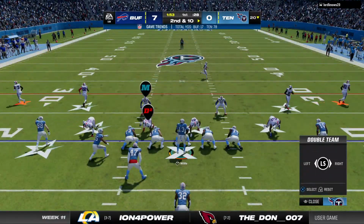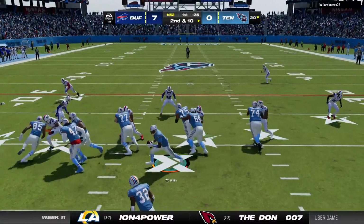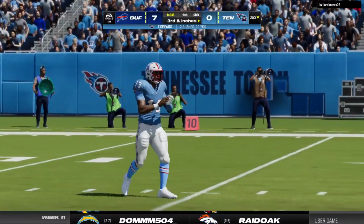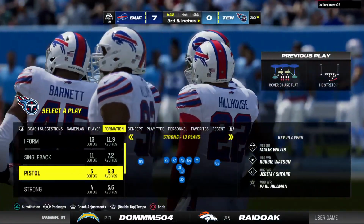Again from the 20 after the incompletion. Here's 2nd and 10. And here's a give to Spears. And he'll be brought down right at the 30 here. 9 yards, and that leaves him just short, so it'll be 3rd and less than a yard.